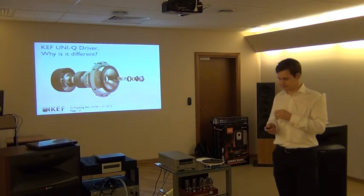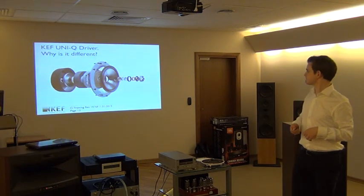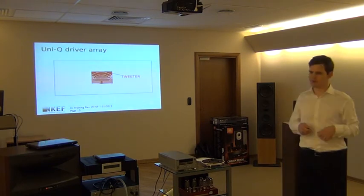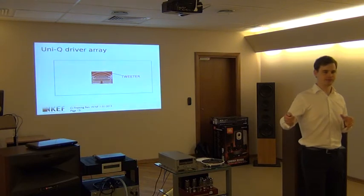And I'm going to just go through why now. So, the UniQ driver array, normally you will have a separate mid-range and tweeter.